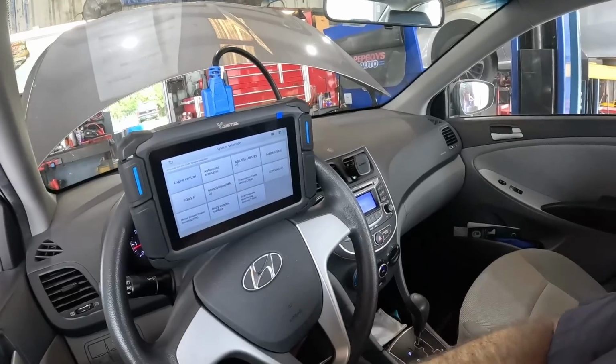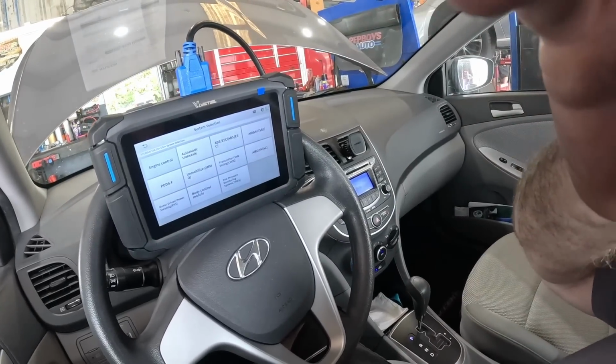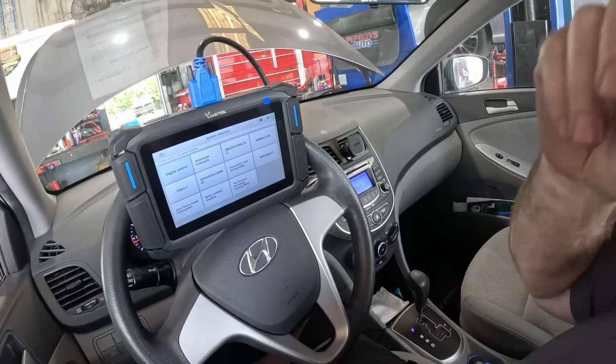This needs an update, so I'm going to go let them know up front. We'll see what happens if we go any further, or send them to the dealer for 0.3.